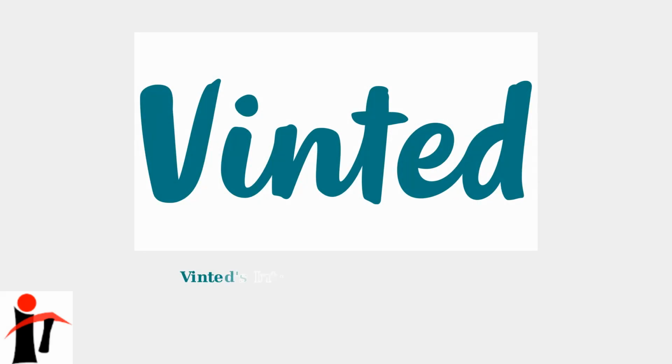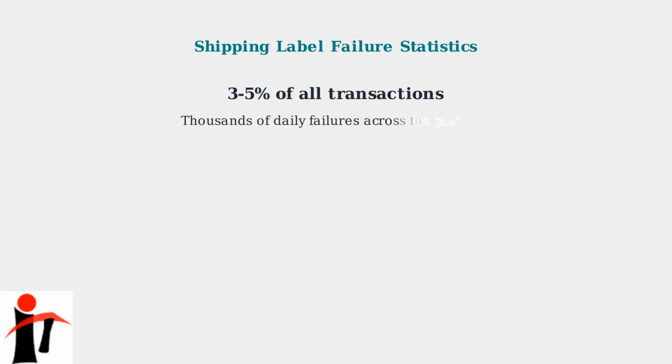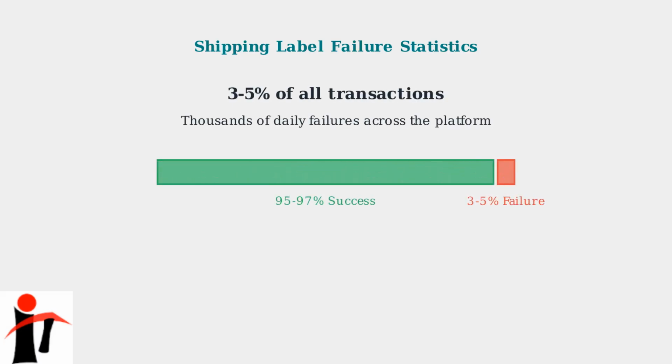Vinted operates an integrated shipping system where buyers pay for shipping through the platform and sellers generate prepaid shipping labels. Understanding how this system works and why it sometimes fails is crucial for successful transactions. Despite this streamlined process, shipping label failures affect approximately 3 to 5% of all Vinted transactions. While this may seem small, it represents thousands of failed transactions daily across the platform.